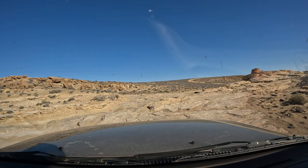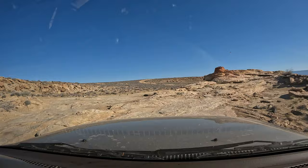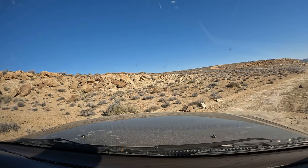Rougher route than we did coming in. I don't remember which way we came in. Choose your own adventure. I see a road! Alright. At least we only got lost twice this time.